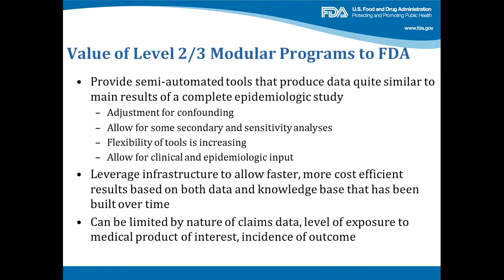Janet and others have commented earlier that there's a lot of money that goes into the infrastructure. And so when you do the first study, it's still hugely expensive. When you do the second, you cut it in half. And by the time you do the 10th or the 20th, you've really leveraged that infrastructure and you don't pay for it each time you do a one-off study. So I just want to emphasize those aspects of it.